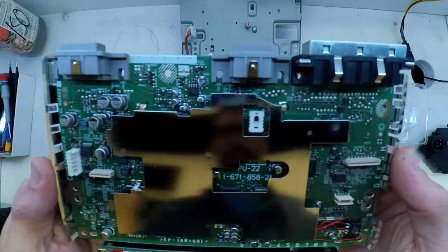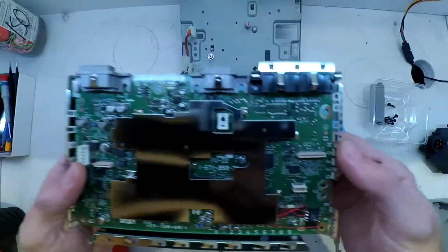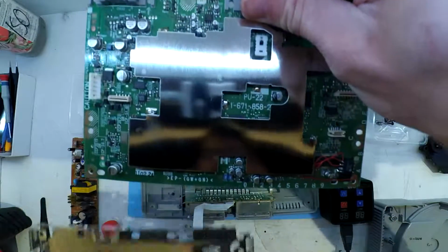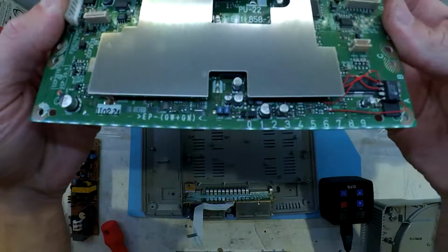As you can see in this video right now, in the bottom right hand corner with the red cables, there's a mod chip living down the bottom there.